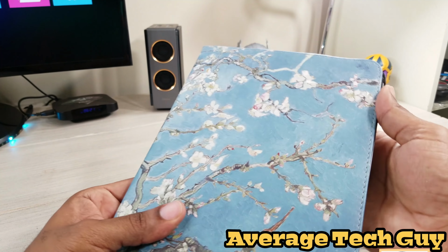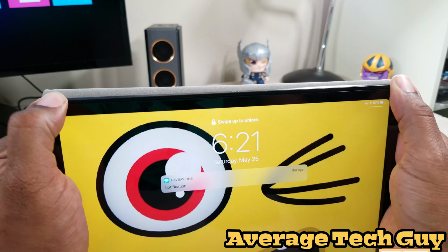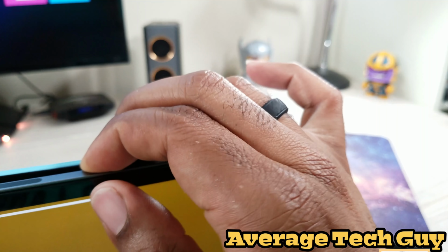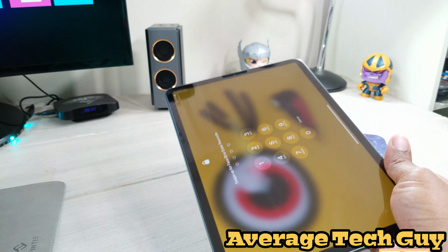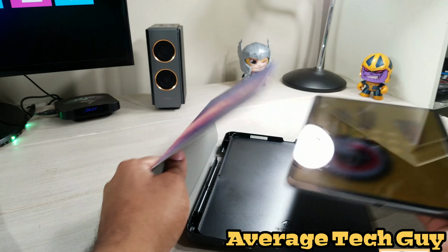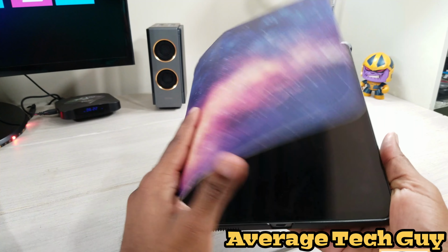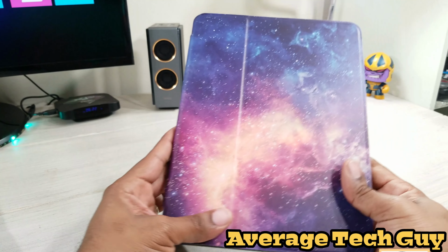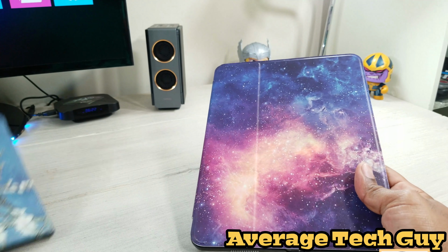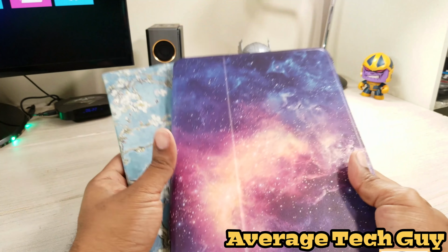Auto sleep wake, one of the biggest features I always look for. Now the only cases that I have reviewed out of this bunch that don't have auto sleep wake would be the ones from Targus. They don't support the auto sleep wake, so just keep that in mind. And this one as well, you're just gonna drop your iPad in. Boom. Auto sleep wake is on deck and is ready to go. So as I mentioned, this one that you can get, the case is $14.99 and the folio style is gonna be $7.99. Both of these are from the company Fenty.